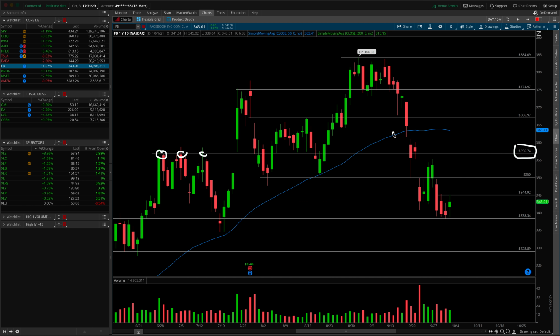Just like Apple, look at how much time we've spent under the 50 SMA now. Look at how this bear flag is kind of forming. That's really sort of pushing it to the upside here. Now, don't get me wrong, there could be some sort of snapback, especially if rates kind of collapse over the weekend. Who knows for sure? But based on the most recent trend, be a little bit more cautious to the upside here.